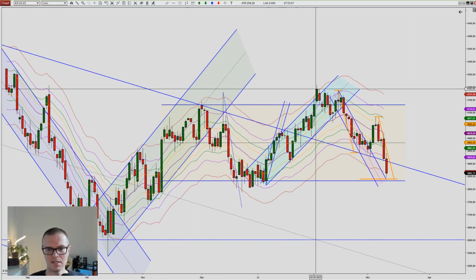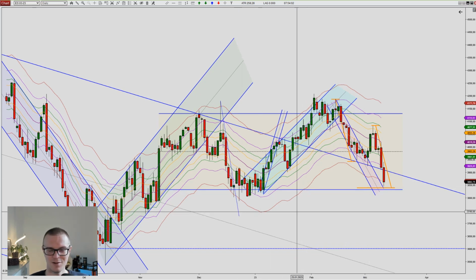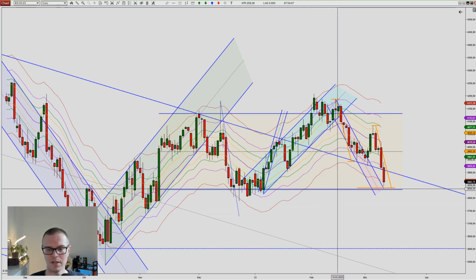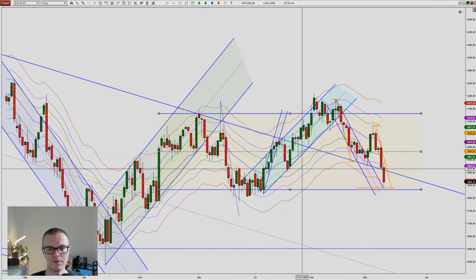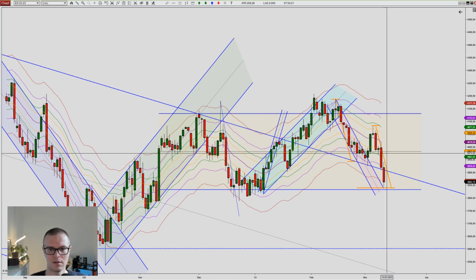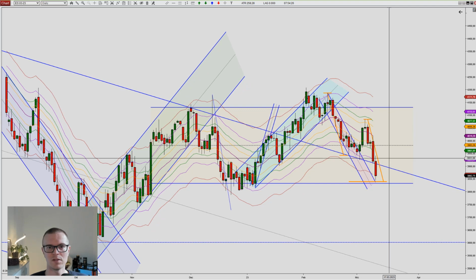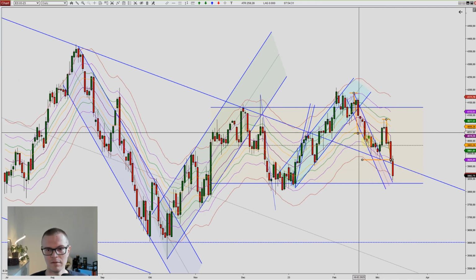So this is the current price action. Of course, always trade what you see and not what you think. But if I have to make a prediction, then this is what I think will happen. So right now, as long as prices are staying within this range and we are not breaking through this support here, then I think prices will stay a bit longer in this yellow range until we see some strong momentum in either direction.